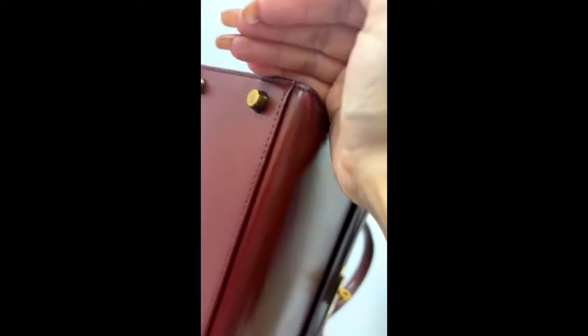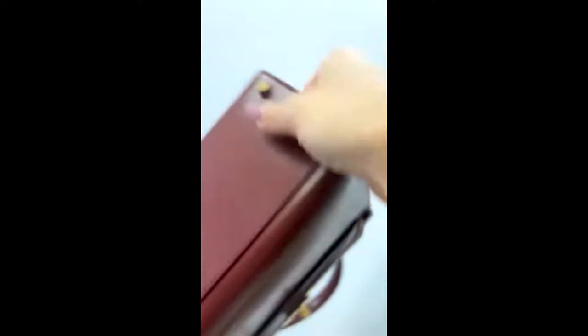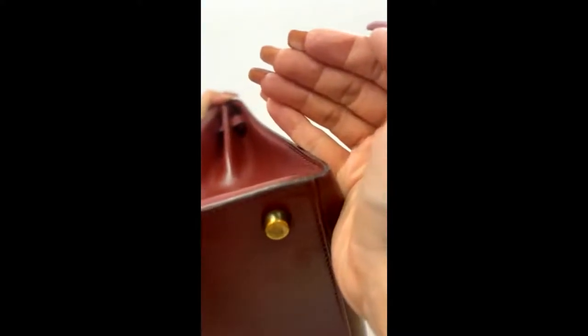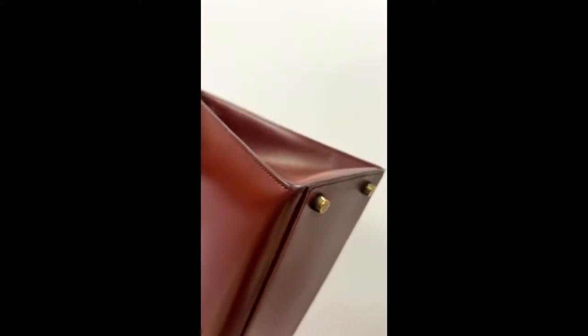Would you like a 28 or a 32? So this is a 32. She promised that she will be right back, Miss Mini K. Don't worry, we'll wait for you for the Mini Kelly. So there are some mild signs of rubbing at the corners, two of the corners actually. So this too is fine.